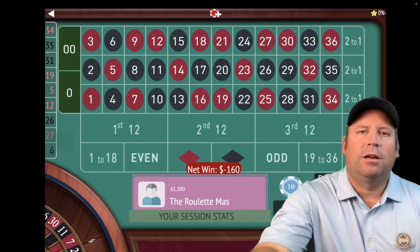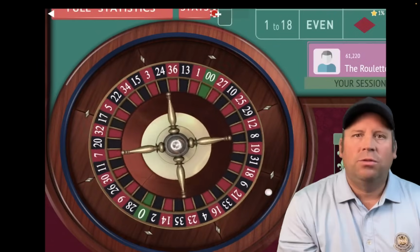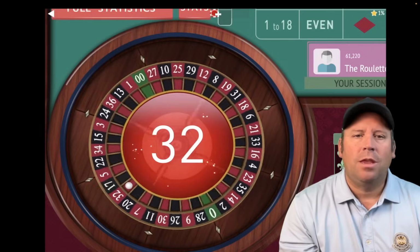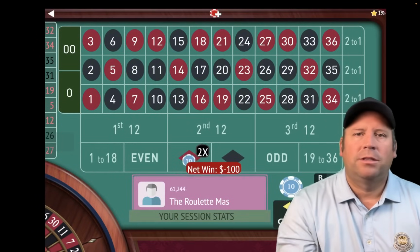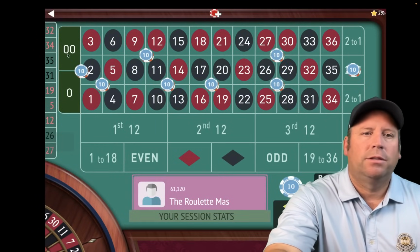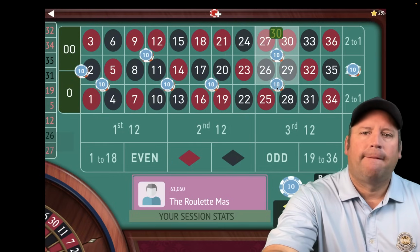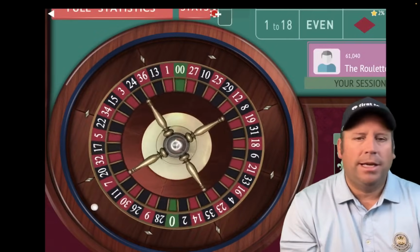And that's another loss. So we will rebet and keep the bet the same. If we lose 2 in a row, we'll increase by 1 unit again. And that's a 32 red. And that's another loss. So we are going to increase by 1 unit. So here we go. We're going to add 10 to each. All right. And now we have a 240 total bet, and let's spin.